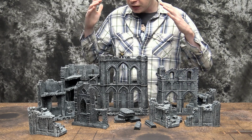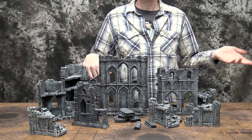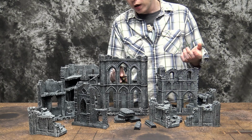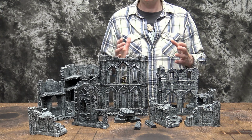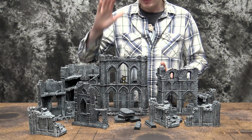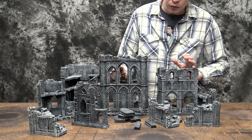I have yet to see any damage on this. Now, I'm not saying if I dropped it on the floor, I wouldn't break it. I probably would. But that's beside the point. Don't drop your train on the floor, you won't break it. But as far as normal everyday use goes, you really can't find a better product out there. And I've been buying this stuff for like 20 years. And I've never been as satisfied with a product as I am with GameMat.eu's Gothic terrain, by far. I'm so happy with this stuff. I can't even tell you.